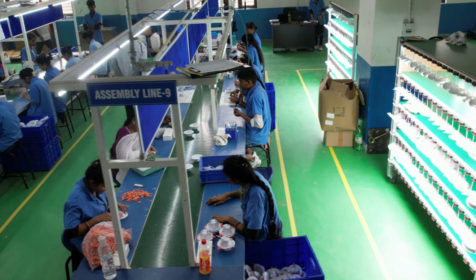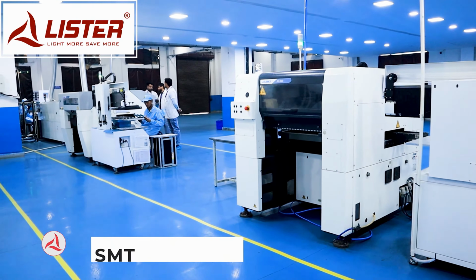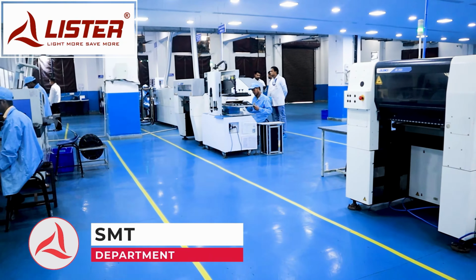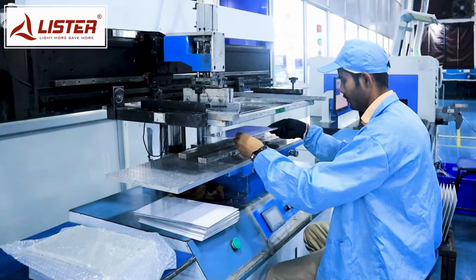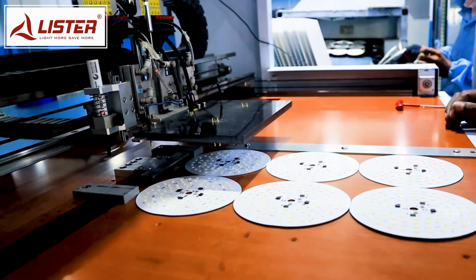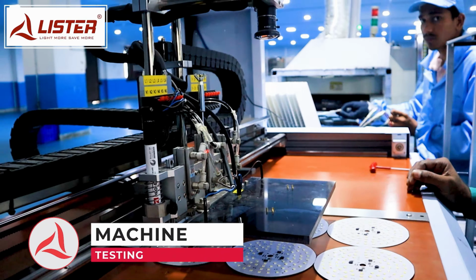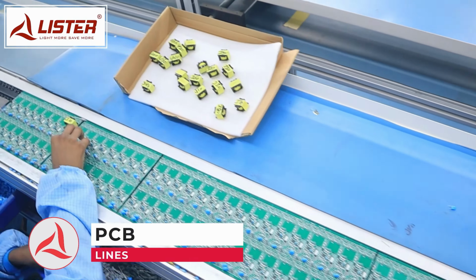These are plants for a particular indoor lights production setup. In SMT, we use the world's best machines to make LED lights and test them on automatic machines. LEDs are mounted onto printed circuit boards, PCBs, using an automatic printer and a lead-free reflow oven. PCB manufacturing, also known as printed circuit board.